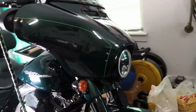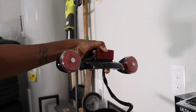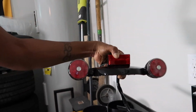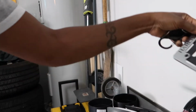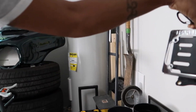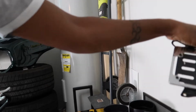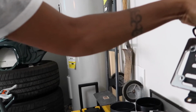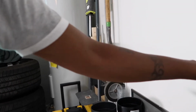I had the old, even though these are LEDs right here, I want it to be clean. So Custom Dynamics sells a license plate eliminator kit, which eliminates these lights, and you have the signals on the rear of the license plate.